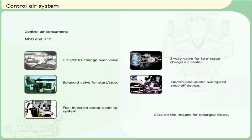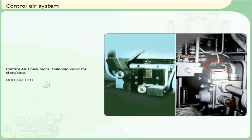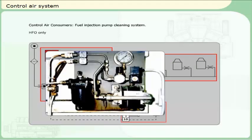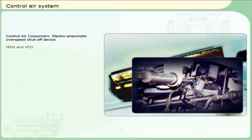Click on the images for enlarged views. Heavy fuel oil only. Marine diesel oil and heavy fuel oil. Heavy fuel oil only. Marine diesel oil and heavy fuel oil. Marine diesel oil and heavy fuel oil.